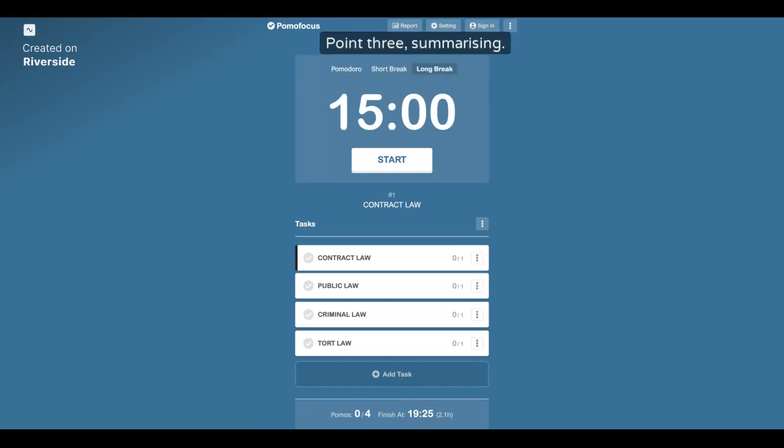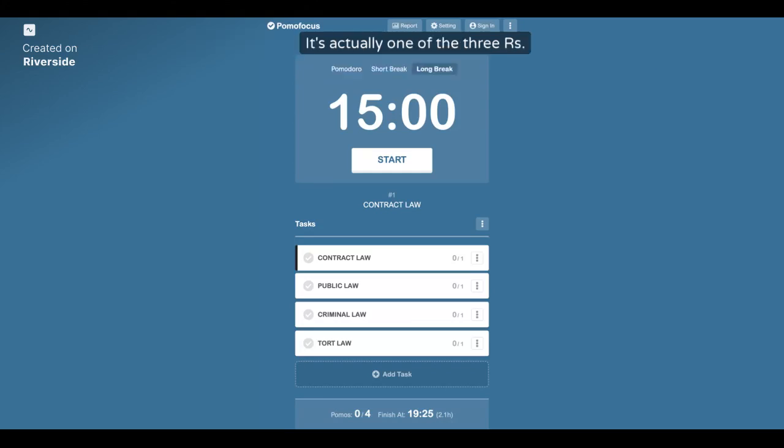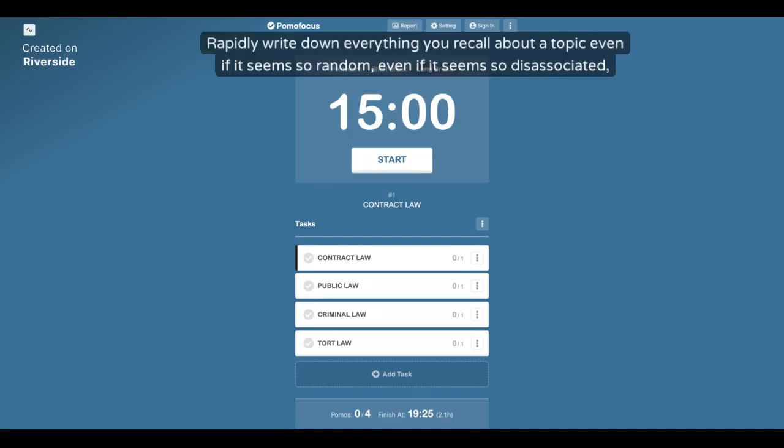Point 3, summarizing. Condense key points into shorter text or bullet points. Now, summarizing is actually akin to the SQ3R method because summarizing is part of it. It's actually one of the 3 R's, the last R, which is review, which is also akin to summarizing. Blurting is point 4. Rapidly write down everything you recall about a topic, even if it seems so random, even if it seems so disassociated, write it down.